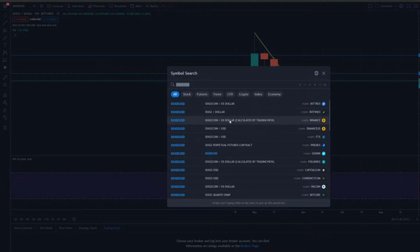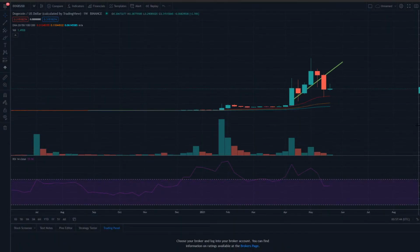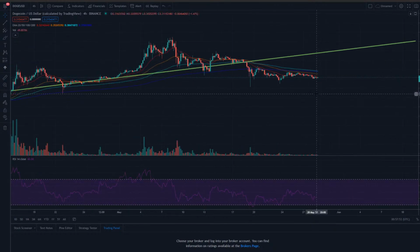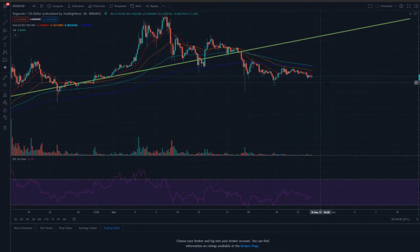Let me find a good chart here. A good chart with long history. It was really a series of tweets. I remember when Elon first started tweeting about it. It had an initial pump, and then it dumped almost right back down. But over time, he kept tweeting, right? He kept tweeting about it, and it just kept on going and going.